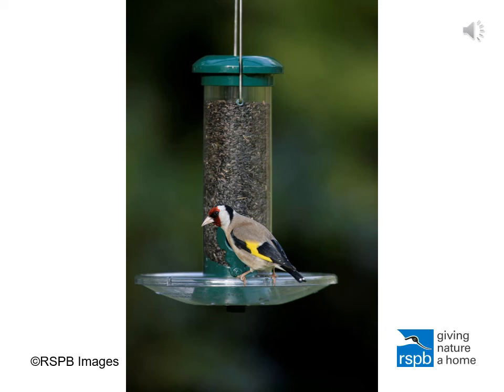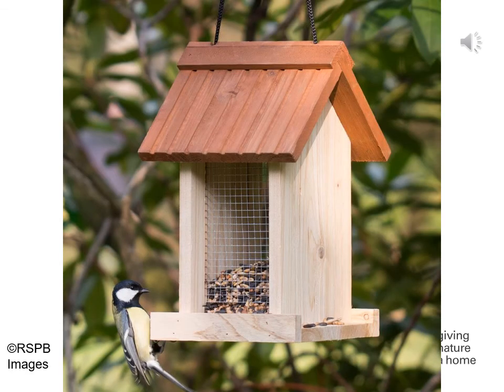Niger seed is smaller and needs a special type of seed feeder. They're particularly popular with goldfinches and siskins. Hopper type feeders with trays or flat surfaces are suited to general cereal-based mixes, although any seed mix can be used. They will attract a similar range of birds to a bird table.